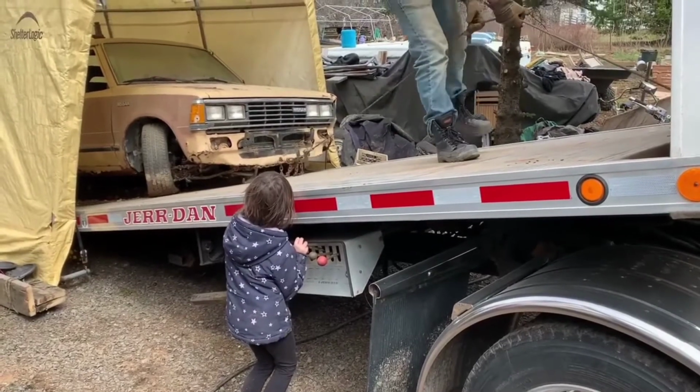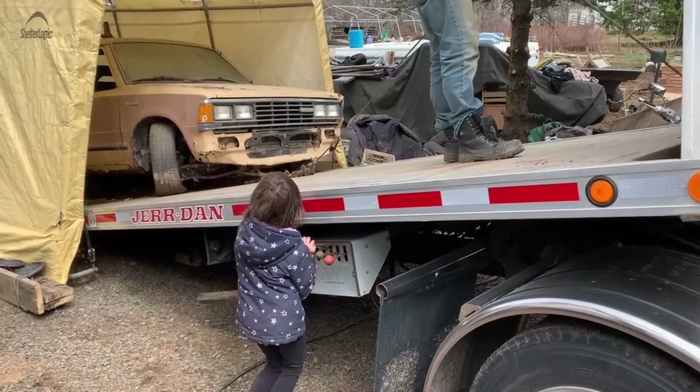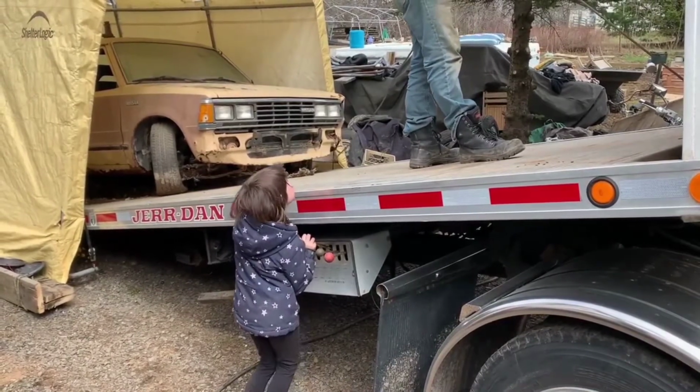We found this little truck. All four wheels are seized up. Its front suspension has collapsed. It's been sitting so long. We had to snatch block it out of the tent.